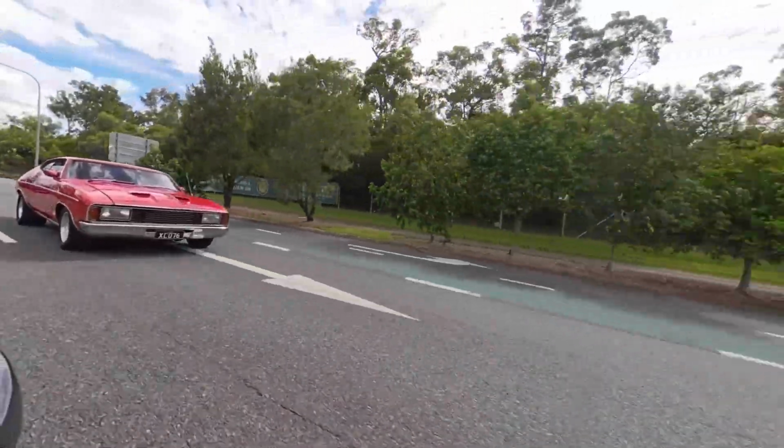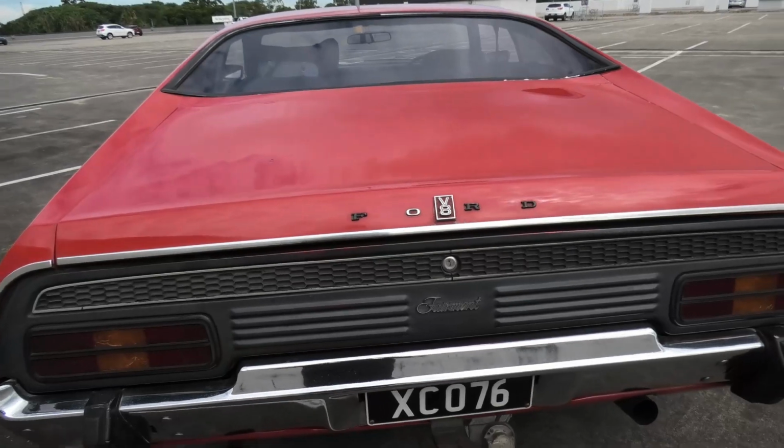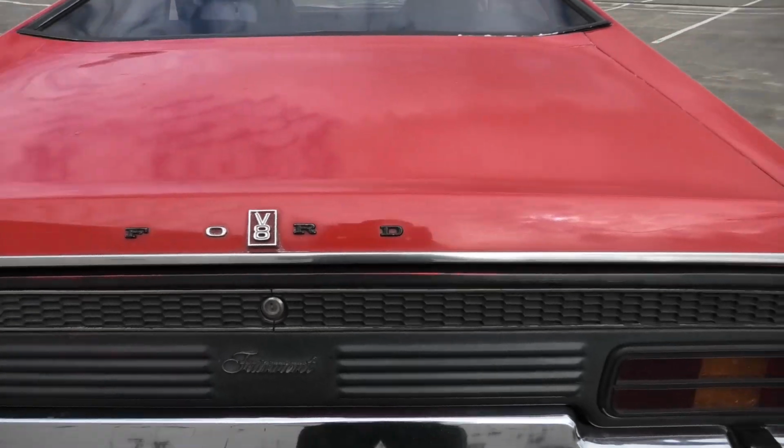So what are my plans? Well, that's the hard part. You only have the paint you leave the factory with once. Now most of it's not too bad, but that rust in the boot really needs to be sorted out. She would look amazing with a new coat of paint. I don't know, let me know in the comments what you would do with the paint.